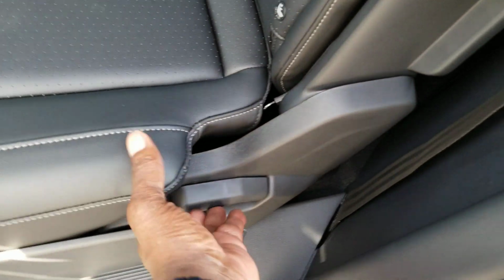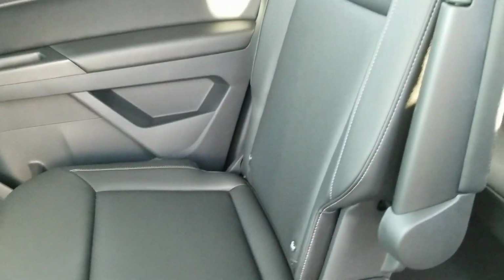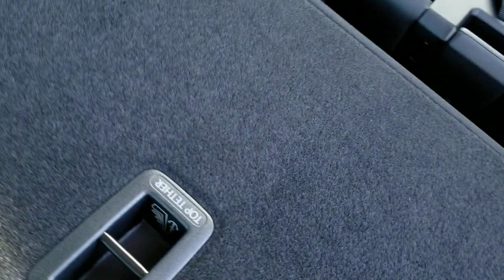These seats will also fold flat, so I can actually fold this seat down. There's a nice look right there. Same with that seat there, and same with this seat over here. So you have a continuously flat surface all the way to the back. So I'm going to go ahead and pull these back up, and we're going to show you the rear.